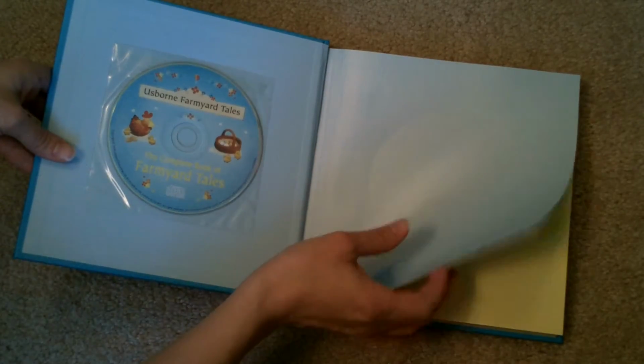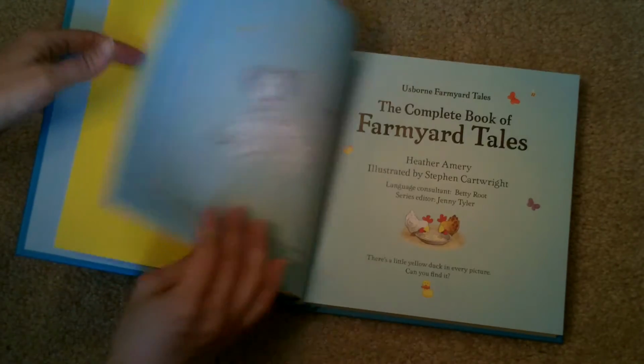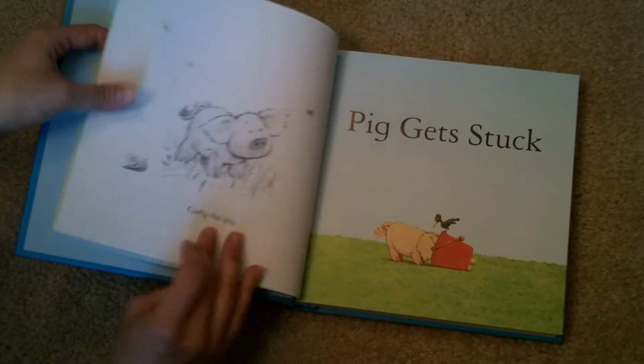Again, there's a CD. This has babysat my kids. I sit them on the couch, put it in the CD player, and I have 45 minutes to clean my house or do whatever I need to do.